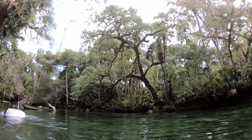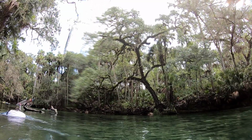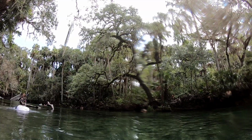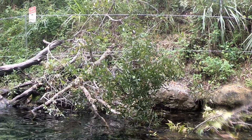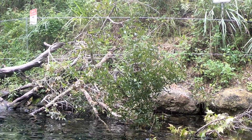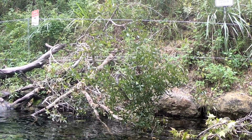Even though we visited the park on a Tuesday, it was very busy with a lot of people. We came across this small banded water snake resting on a branch over the water.